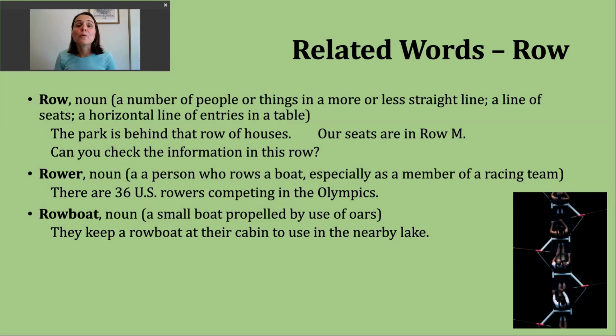The next word we'll look at is the noun rower. Hopefully that suffix of er tells you it is a person who rows a boat, especially when they are members of a racing team. So I've included another picture on the bottom right of your screen. This is sort of an overhead shot of about 5 rowers. We can't see all 5 people, but you can see kind of how they're positioned. They're holding their oars. They alternate side to side, and that's in order to keep the boat from just going in one wrong direction, so to try and keep it straight. An example of this noun in a sentence could be, there are 36 U.S. rowers competing in the Olympics.